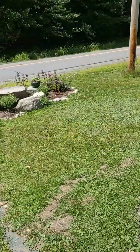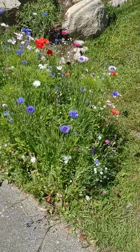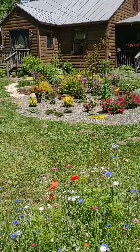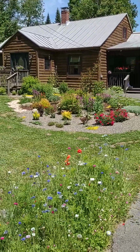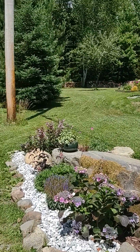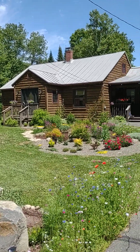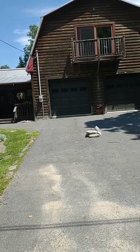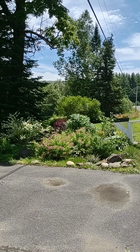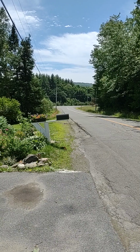I can't wait to see this garden in the fall. I'm so excited for the fall. But I'm going to enjoy this now. This is a lot of work. And I love it. It's keeping me busy. I love it here. Love you, Joe.